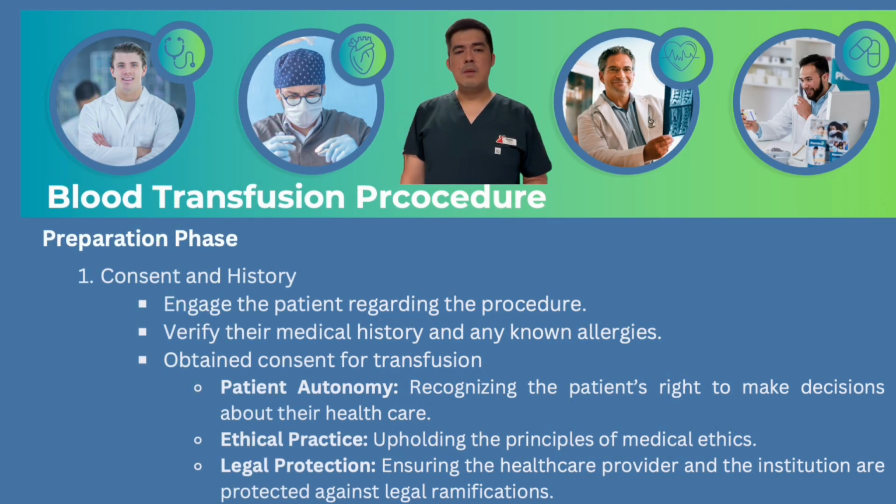Let's now proceed with the blood transfusion procedure. Blood transfusions are critical in hospitals, clinics, and doctors' offices. Like any skill, mastering this procedure requires patience and practice. Remember, everyone must start somewhere, so seek guidance when needed. Let's now proceed with the preparation phase.